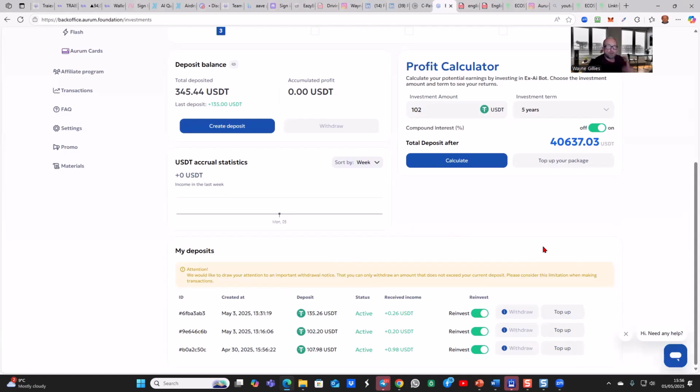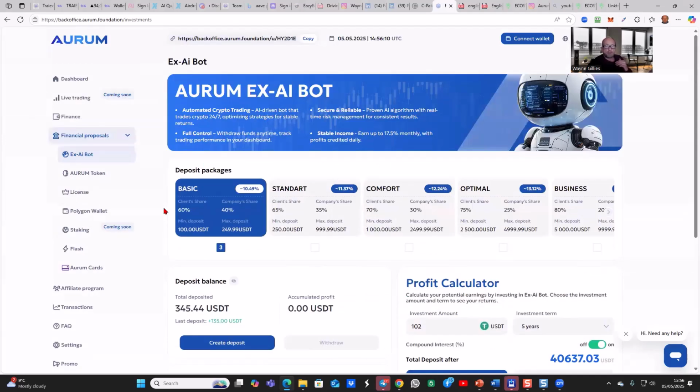Like I say, it's just a low entry point bot for those who don't want to take a big risk. And like I say, I've taken all the risks for you. This is one of my top 3 bots, and this is a low entry point bot.